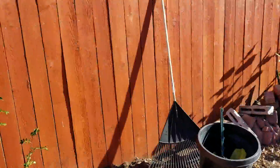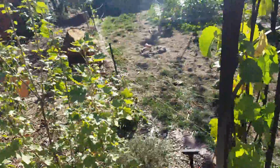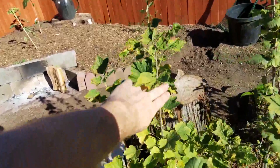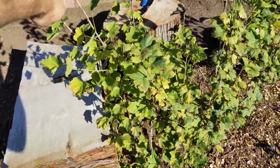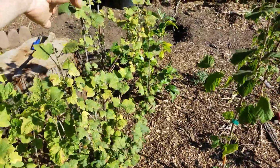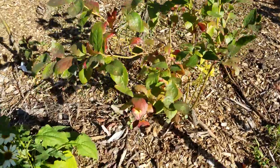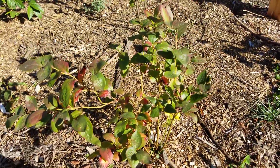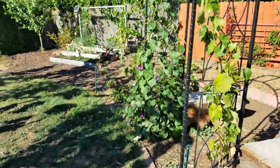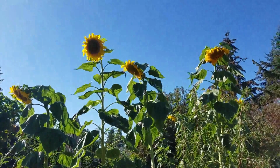Kind of cool. And then the last couple of bushes we have here, there's a champagne currant there, and this one's a red lake currant. And this guy down here is a Spartan blueberry. And that's it for the berries in our food forest.